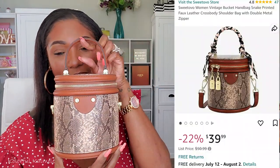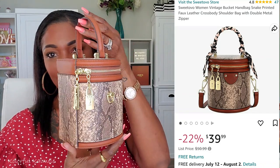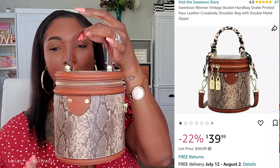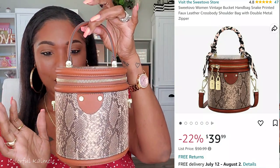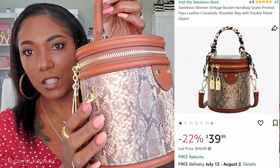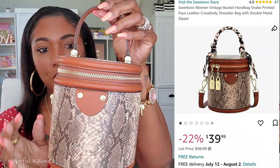Now, this next one, I really, really fell in love with, honestly, more so because of the shape and the size of it than anything else. I wouldn't really consider myself someone who loves snakeskin, but I do love these bucket style bags. So this one has the gold hardware, and you can see here it has the hooks for the longer strap. Right now I'm just using the smaller strap.